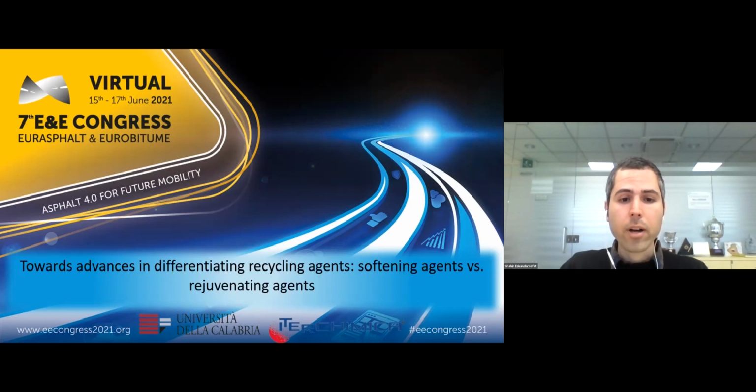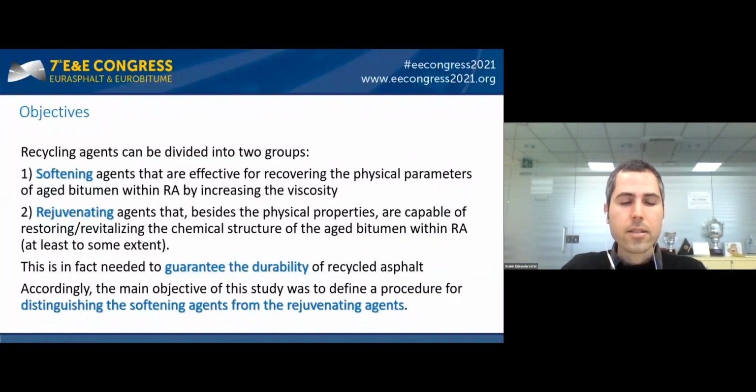Good afternoon, everyone. I'm Shahin Eskandarsefat, a senior researcher at Iterchimica SRL, and I'm going to present a paper entitled Towards Advances in Differentiating Recycling Agents, Softening Agents vs. Rejuvenating Agents. This research was a collaboration between the University of Calabria and Iterchimica SRL with the main goal of differentiating softening agents and rejuvenating agents.